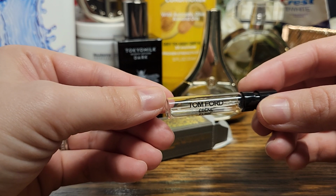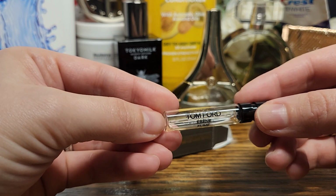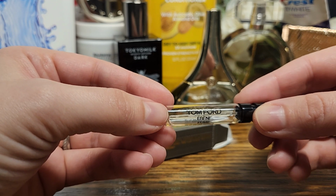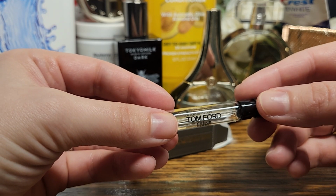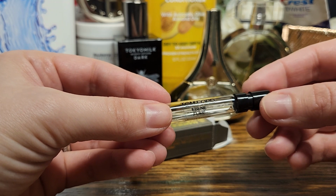Definitely not a fan, and I can tell you, I like strong perfumes. I like oud. I like tobacco notes. I like strong stuff. I like vintage stuff. This one was just harsh. That's how I would describe it. It's just a harsh smell, irritating, not a fan of it.